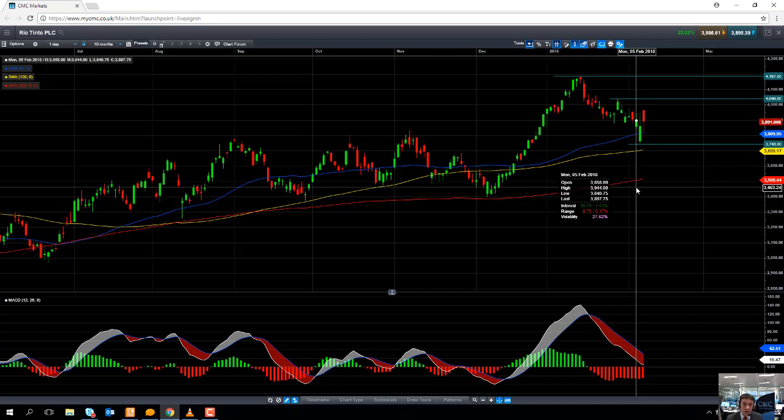It's also worth noting that Rio Tinto had full year figures out today. We saw a rise in profits, a decline in net debt, an increase in the share buyback scheme, and the company even declared a record dividend for the year. So from a fundamental point of view, the stock is looking quite positive as well.